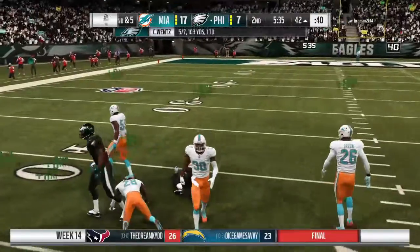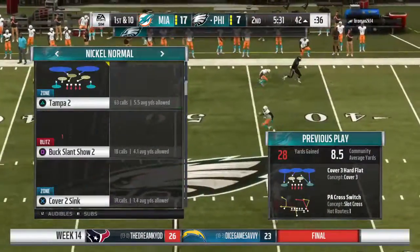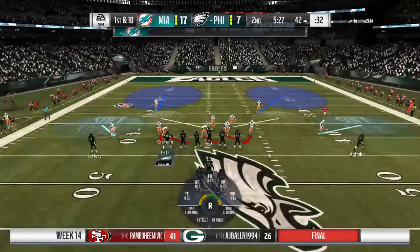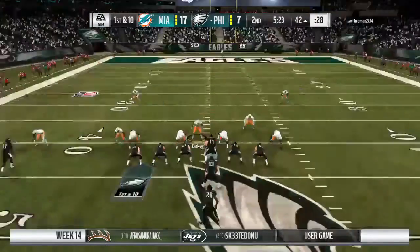That's caught by the big tight end, Dallas Goedert. And he'll have it past midfield almost to the 40 before being taken down. A really good pickup of 28 yards. So now 1st and 10 as they've crossed into Miami territory at the 42-yard line.